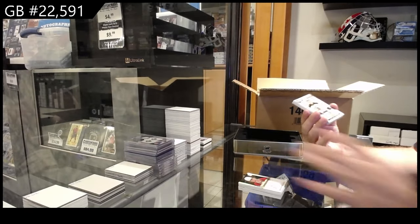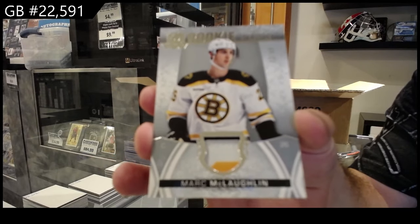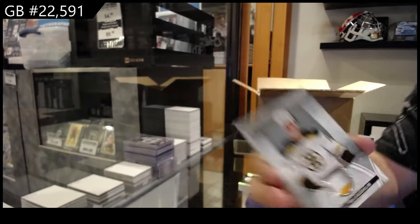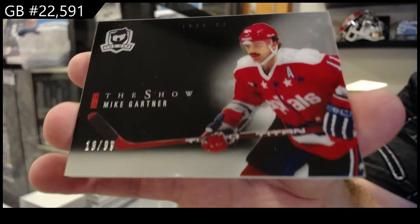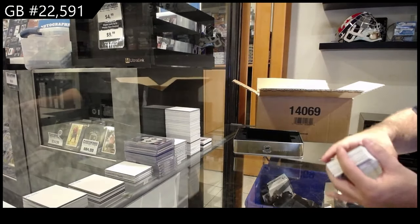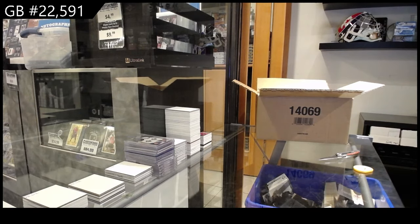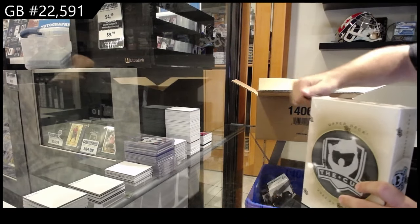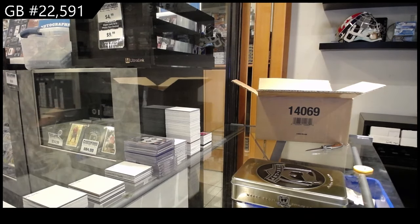For the Boston Bruins, the 49 class of McLaughlin. I always say McLaughlin, but McLaughlin. And we got a The Show black variant to 99 of Mike Gartner. The Show. Holy moly. Slavkovsky hard signed 99 enshrinements, guys. And we got a Glory Shield out of 10 of Pettersson, and we still have four tins to go. Literally still have four tins to go.